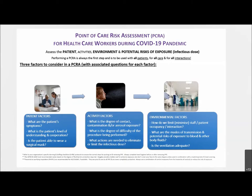AGMPs are often discussed, and certainly the need when you're performing an aerosol generating medical procedure is that you have a high level of N95. AGMPs can refer to things like CPR, a bronchoscopy, sputum induction, tracheostomy care, nebulized therapy, aerosol medication administration, or patients on high oxygen flow.